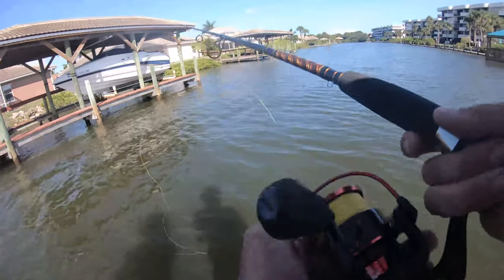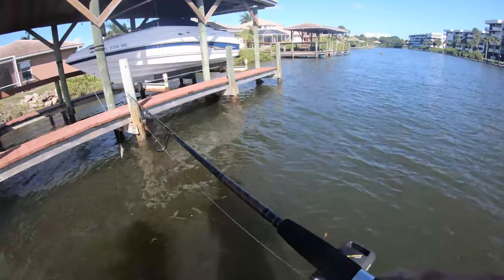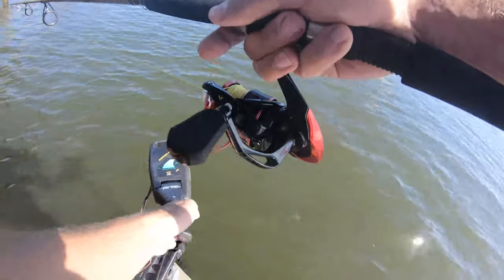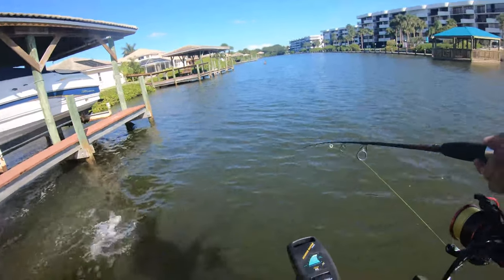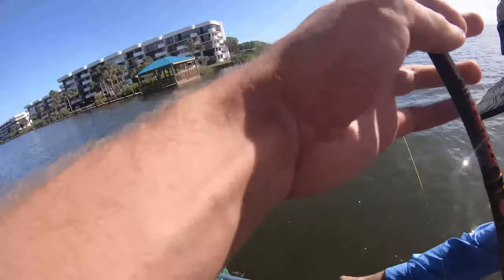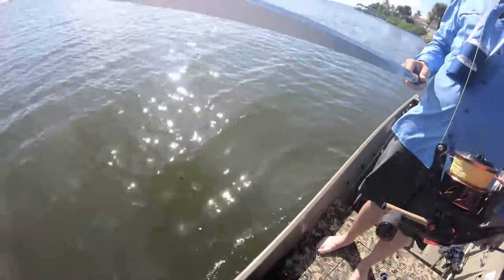Ooh, deadly. Look like some dock masters right now, dude. Little one. Oh, it's a trout, though. That's a gator trout, dude. Oh, yeah. I thought it was a snook for sure. Sweet. Nice. Oh, gator. I took the shrimp. Damn, the shrimp flew off or something.